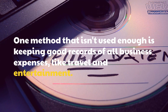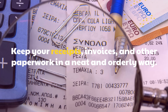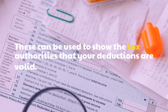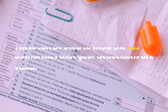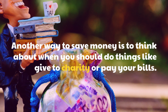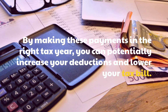One method that isn't used enough is keeping good records of all business expenses, like travel and entertainment. Keep your receipts, invoices, and other paperwork in a neat and orderly way. These can be used to show the tax authorities that your deductions are valid. Another way to save money is to think about when you should do things like give to charity or pay your bills. By making these payments in the right tax year, you can potentially increase your deductions and lower your tax bill.